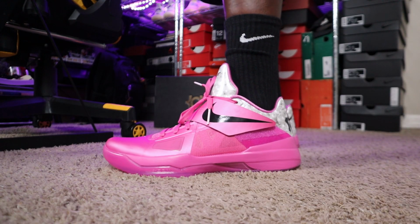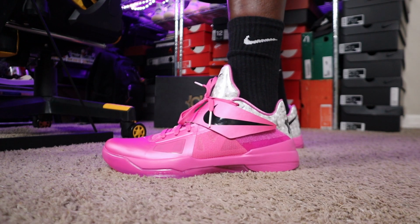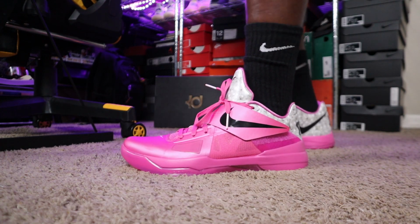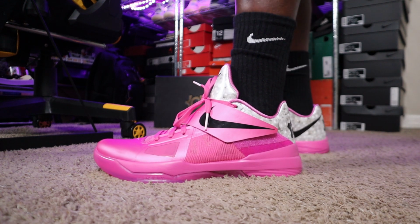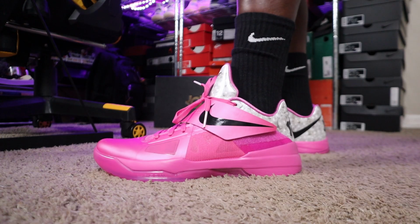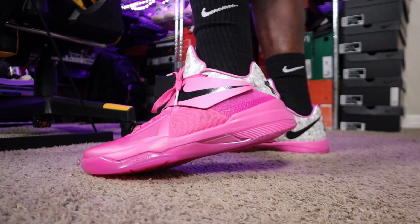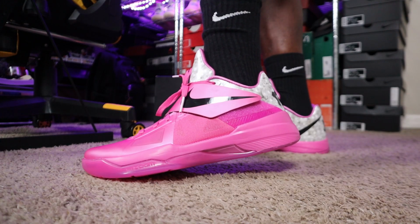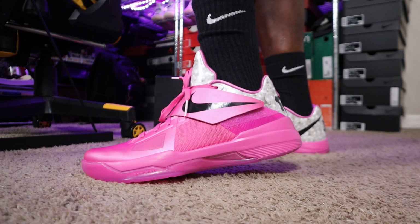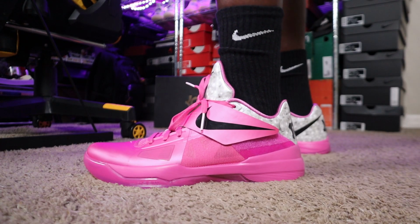I'm going to show you some details up close and personal, because these shoes pay homage to his Aunt Pearl. I'm going to show you the box a little bit later. As we look at the exterior left side of this sneaker, you see a predominantly pink upper on the KD4. You have the iconic strap with the black Nike swoosh. You have a semi-translucent outsole, and the outsole is very good if you're going to hoop in these. The KD4s are a super dope sneaker to hoop in.